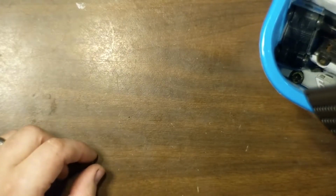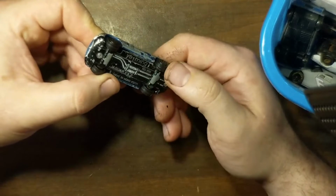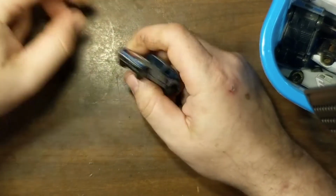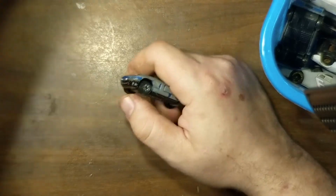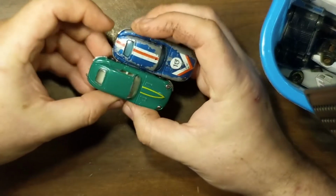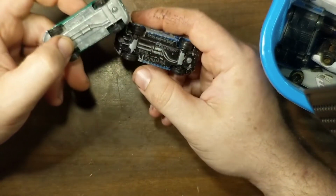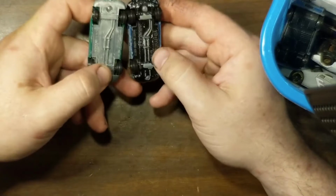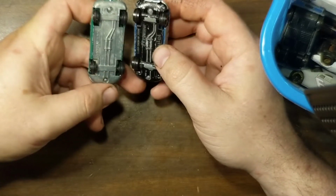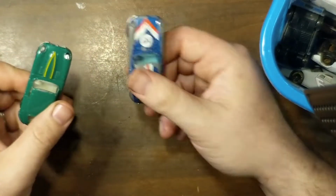And I did land me a Yatming this time, speaking of. Another XKE, and actually almost identical to this one. So I'm pretty sure this is a knockoff of this casting, because everything else looks virtually identical. But anyway, this one, it's interesting. This one is markedly heavier than this one.